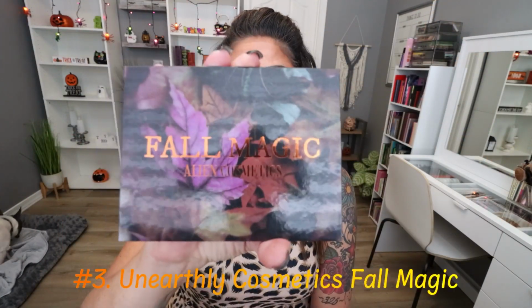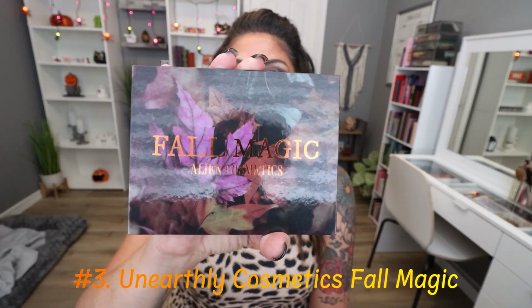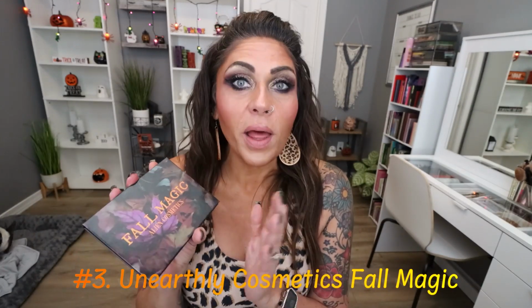While we're talking about Unearthly Cosmetics, let's do another one. This is actually the Unearthly Cosmetics Fall Magic Palette. Now, this palette is the old version. She actually just reformulated and redid this palette, and I actually like the new Fall Magic even better. I am not going to pick it up only because I have this one, and I really love this one as well, but she made what was great even better.